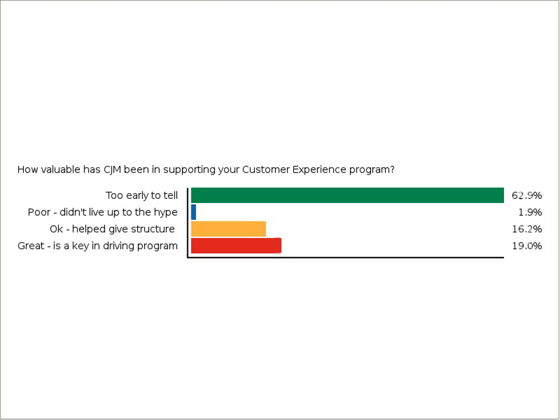It's not actually living up to the hype. John, Claire, can't get real. This is really not working for you. Yeah, it's okay. It's helping give some structure. Or finally, is it really driving your program forward?